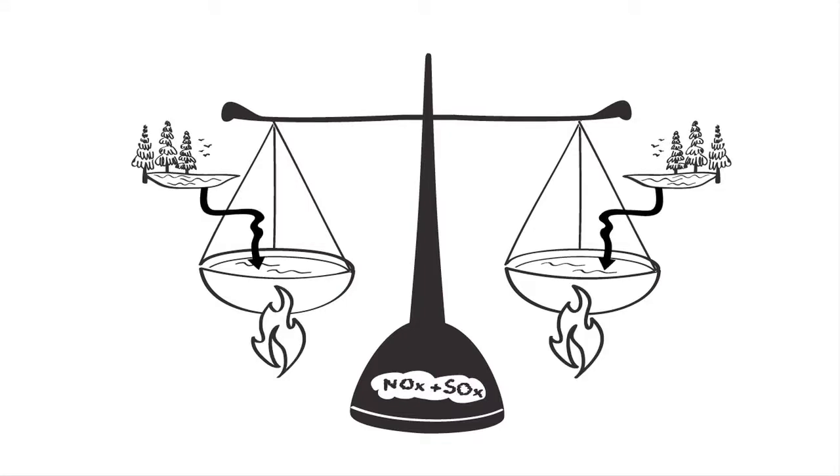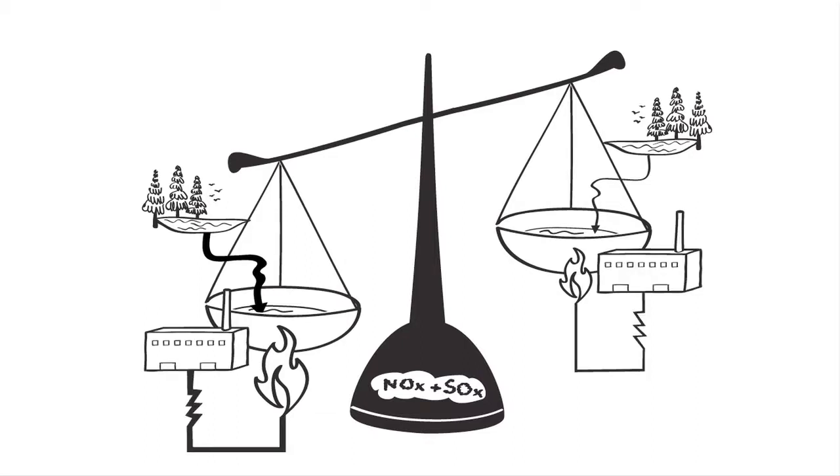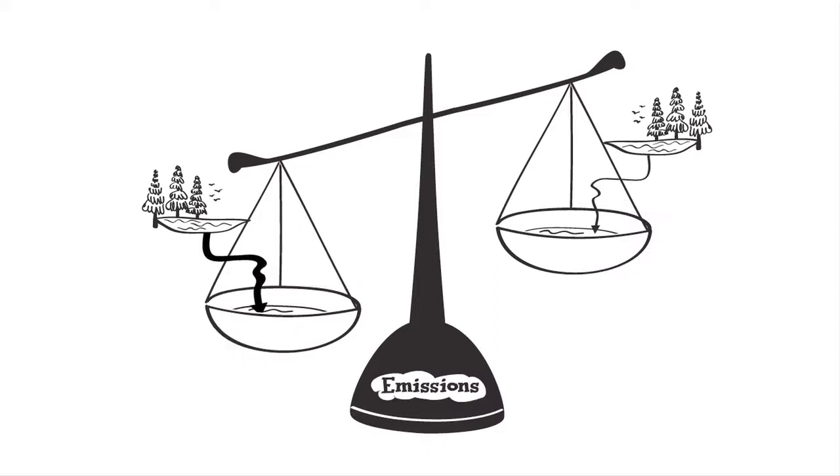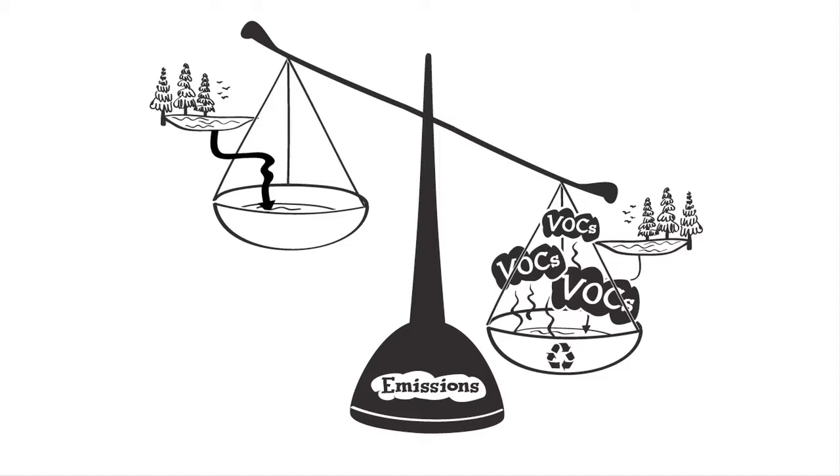On the beneficial side, reducing water use can sometimes reduce energy requirements, resulting in reductions of combustion-related emissions to air. However, on the detrimental side, water reuse can increase the concentration of some chemicals in mill water systems to levels that can cause the emissions of these substances to significantly increase.